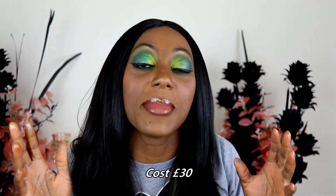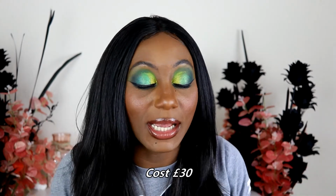However, if you are a makeup lover, if you are a makeup collector, if you are someone who just wants to experiment with colors, if you are dark skinned, and very often for us dark skinned people, it's kind of hard to find pigmented eyeshadows which will show on the skin tone because they tend to disappear and look a bit washed out, then this is the palette for you. I mean, it is so ridiculously pigmented.